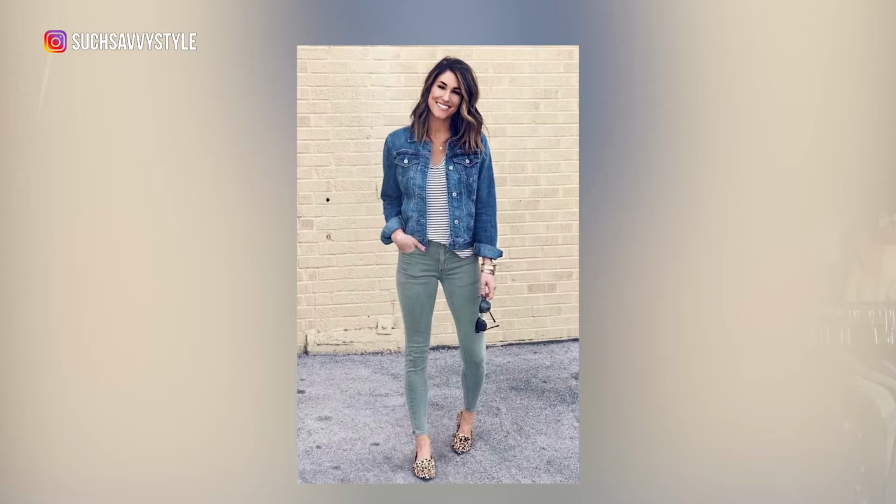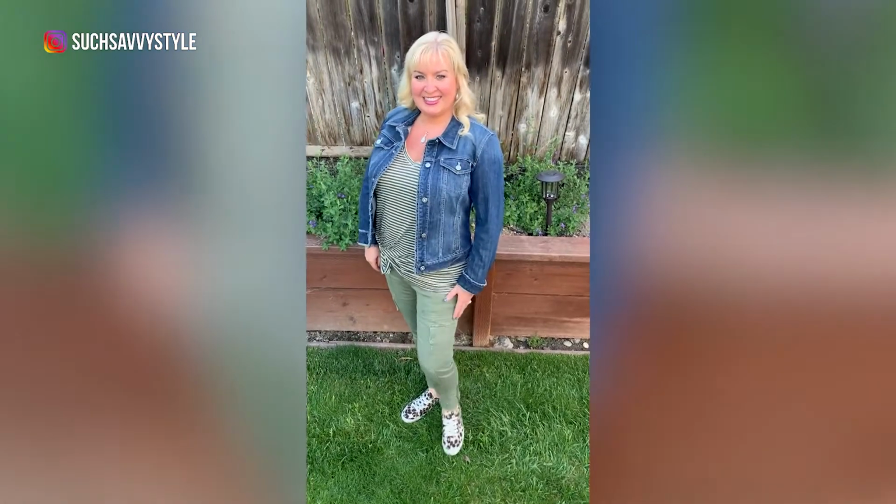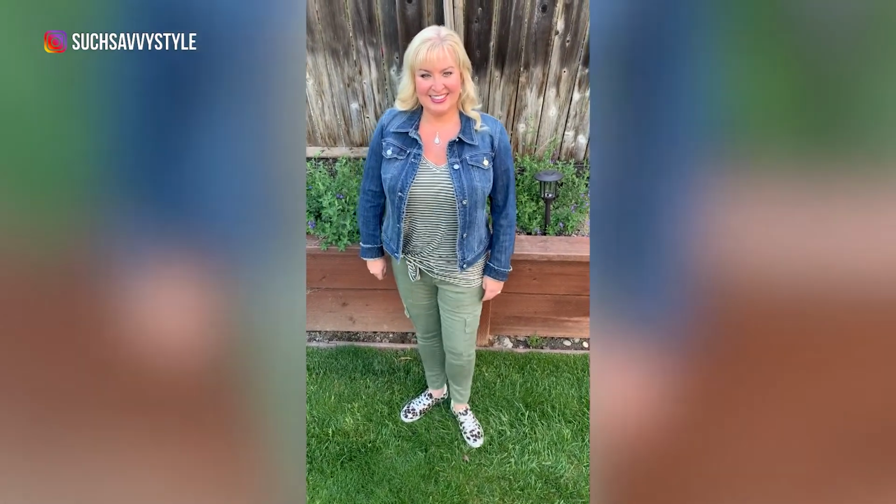As you can see in this picture, this gal is wearing olive green jeans, an olive green and cream, it looks like, striped shirt, her denim jacket, and for a lot of fun, she's added the animal print shoes. So I want to show you two ways to use this picture that will help inspire you with your own clothes. The first way is to actually look in your closet. Do you have clothes that look almost similar to these pieces that she is wearing? As you can see from this outfit that I'm wearing, I actually had something pretty similar.